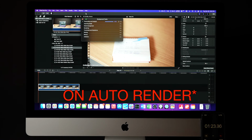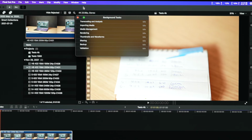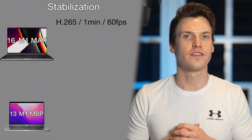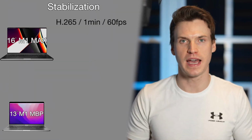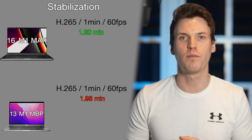Moving on to stabilization using the same 1 minute, 60, and 120 frames per second clips. For these tests, I turned off auto render, so as soon as the stabilization transcode was complete, it would start rendering the stabilization immediately. I kept the clips at full speed though, so there's no rendering power being used for slow motion. For H.265 60fps, the M1 Max took 1.2 minutes to stabilize, and the M1 was 1.98 minutes.